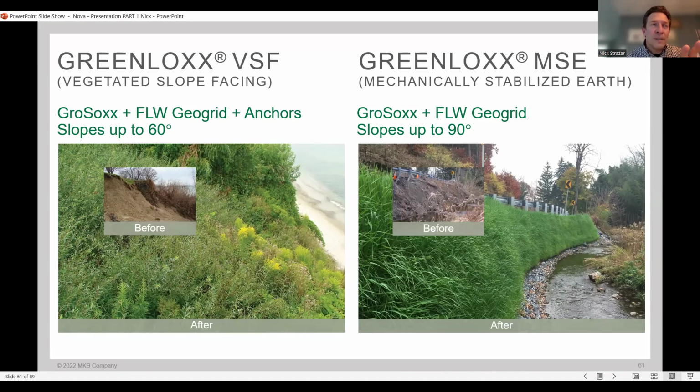Think of slopes that have global stability. These are typically non-engineered slope stabilization situations. Maybe the topsoil has been stripped. This could be along a stream bank or a pond bank or something like that. That's our VSF. The second option is your MSE, mechanically stabilized earth.